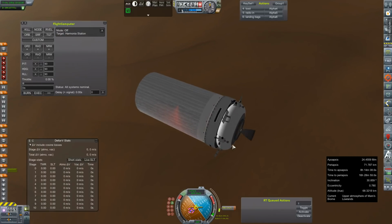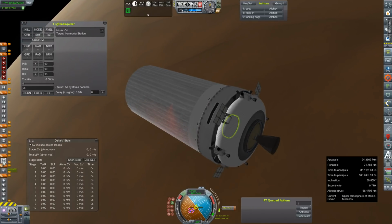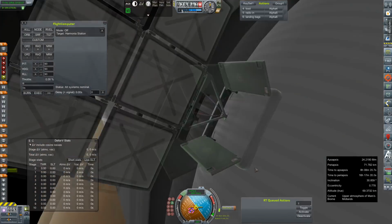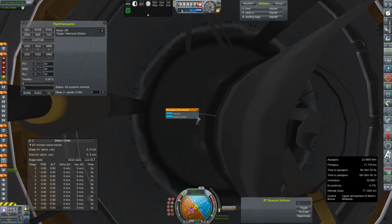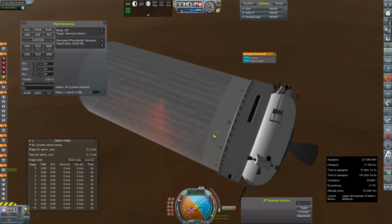So it does not look like we're going to have any effective heating, and that's good. I wish I could toggle that manually. I'm going to go in here and try to figure that out right quick. Alright, that decoupler is down here, so we'll just go ahead and hit decouple. Let that thing deorbit itself. And of course, it'll take many, many minutes.